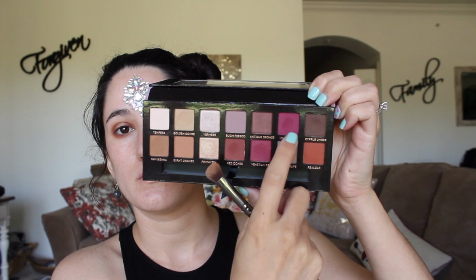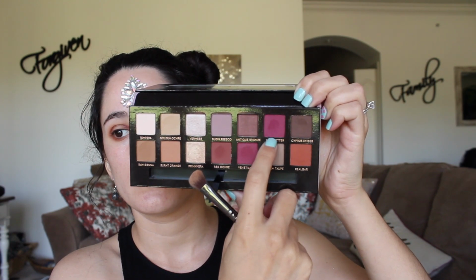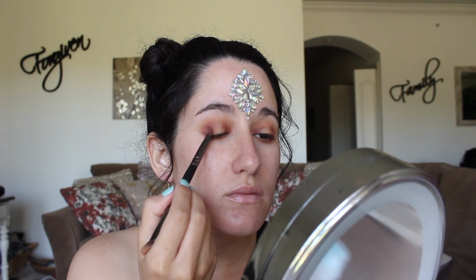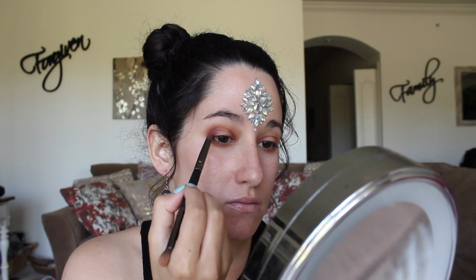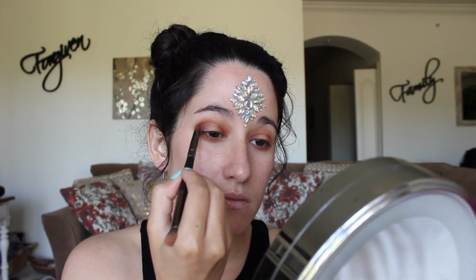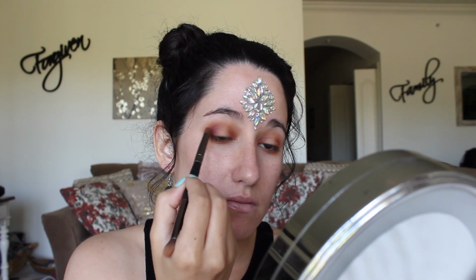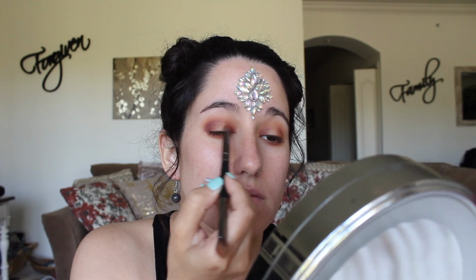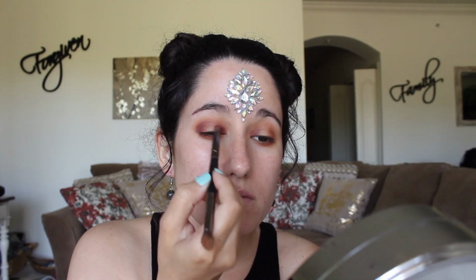And then the last shade in the palette that I'm going to go in with is Love Letter. This color is beautiful. It's a very purple kind of color, but when you build it up with the orange underneath, it becomes this burnt burgundy shade on your lids, and it is absolutely stunning. Whatever I have left over after I go in the inner and outer corner, again, I will take to the lower lash line.